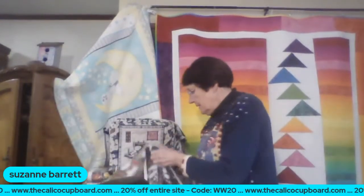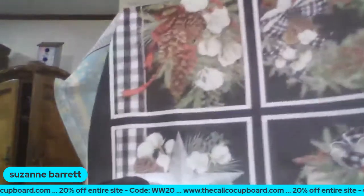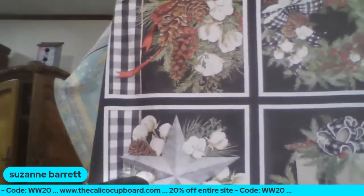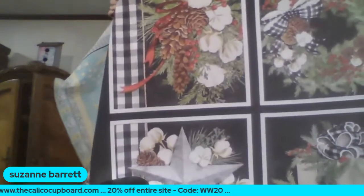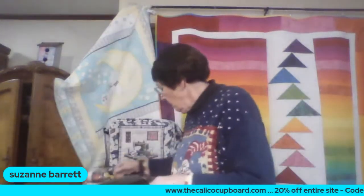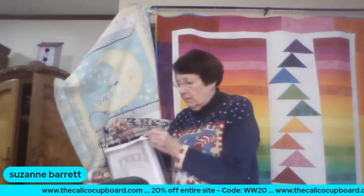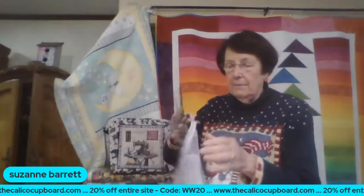And then there's this other panel that has smaller motifs. Now these make great small wall hangings if you want to give a gift to somebody, but you don't want to spend a lot of time. So don't miss this. This is Gingham Christmas, and it's on our website, so check that out. Here's also a smaller wall hanging that you can make.